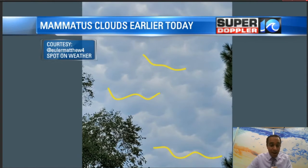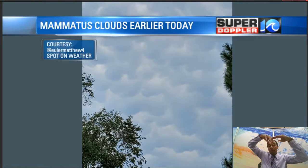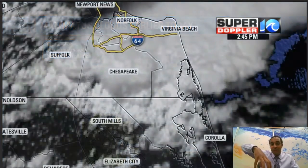They're really awesome to see at sunset because the sun will hit the bottom of the clouds and the top parts of them will be blocked in a shadow. So that's when they look even more dramatic at sunset. Didn't have that in the case today, but again, when you see these kind of clouds, these clouds don't mean tornadoes, but they do mean that there's a strong thunderstorm that created them. Because remember, we need to have fast-moving downward air to create the clouds.